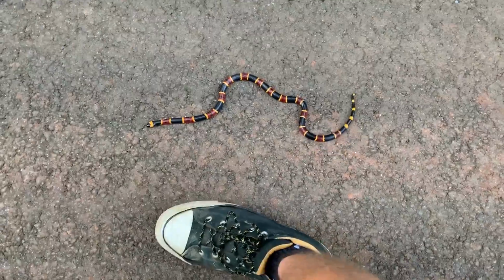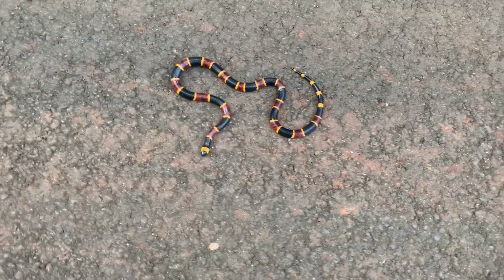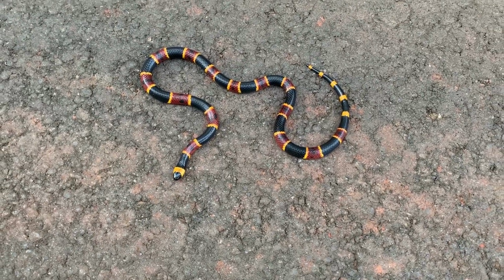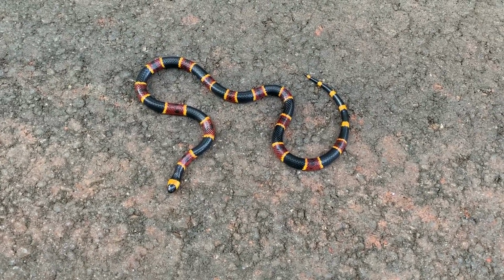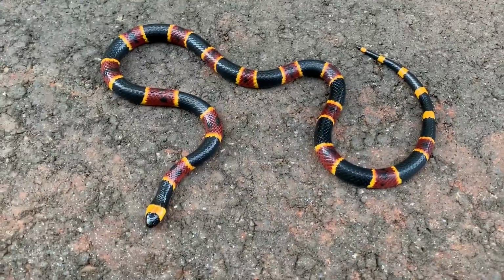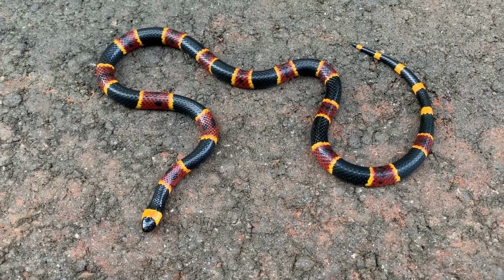So as you can see, this snake has no intentions of attacking me. They're just like any other venomous snake, but they're incredibly goofy. They're not very gamey. They have a hard time moving around. But obviously, red touching yellow, kill a fellow. It's a subject of debate whether or not that rhyme's effective, but here in Georgia it is.